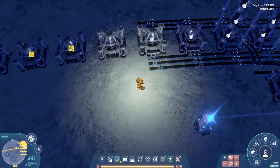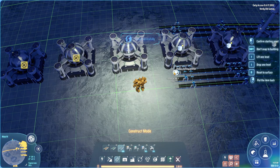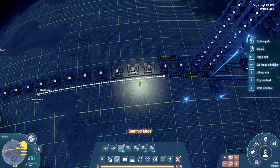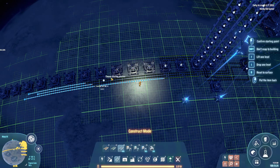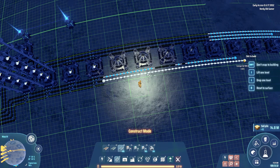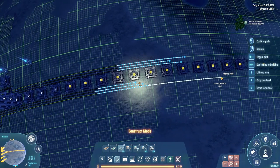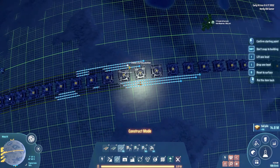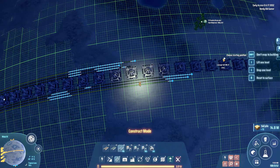Okay. So let's get some belts going. All the way down. And there. Let's do the other side as well while we're at it. Okay. Gonna need some more belts. Worry about that when it becomes a reality. I suppose it kinda already is, but you know what I mean. I know what I mean.